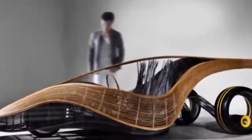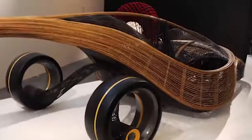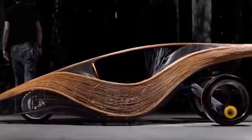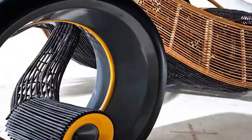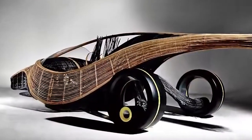German product designer Albrecht Birkner and Filipino designer Kenneth Cobonpue came up with the idea of a car made with a bamboo shell. This lightweight, sustainable form of transport could lead the entire human race to a more sustainable and greener future.